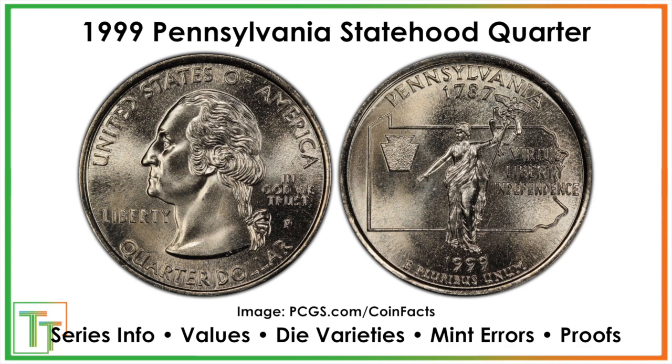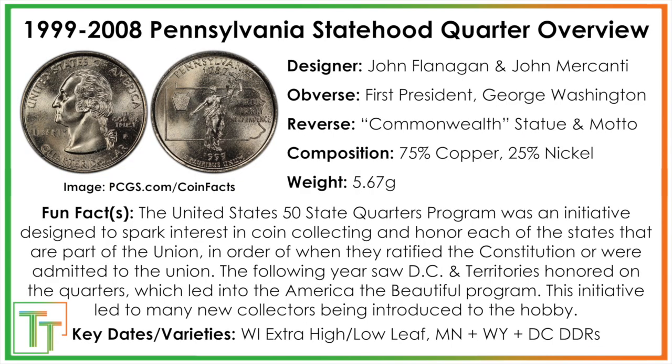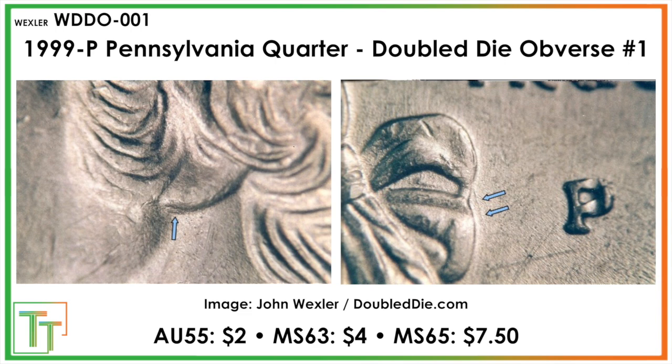And let's get right into the Pennsylvania Statehood Quarter. I'm not going to spend too much time on this, but it is the Commonwealth statue design and the motto of virtue, liberty, and independence for the Commonwealth of Pennsylvania. You can pause if you'd like. I do want to focus on some of the first varieties, and some of these are pretty minor. The proof is going to be really major and worth tons of money, but for the time being, they're not super pricey.